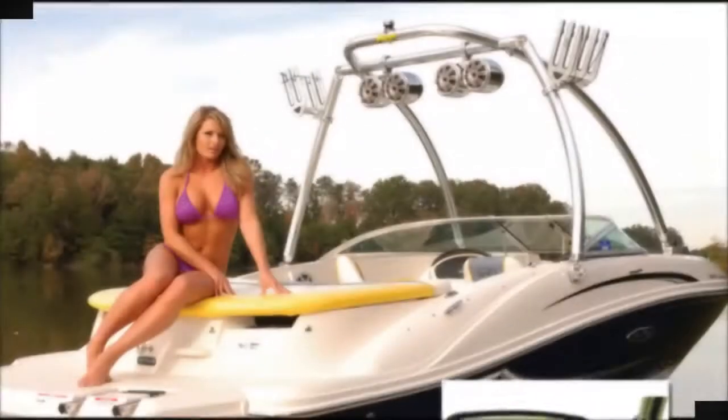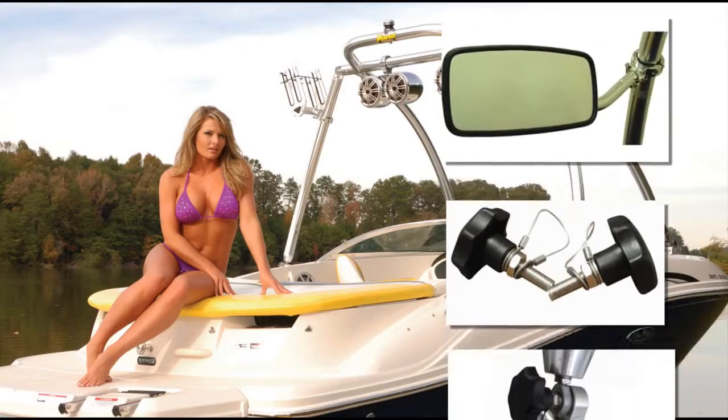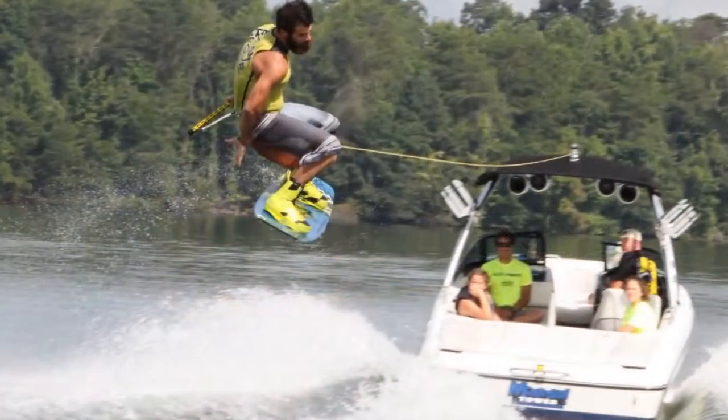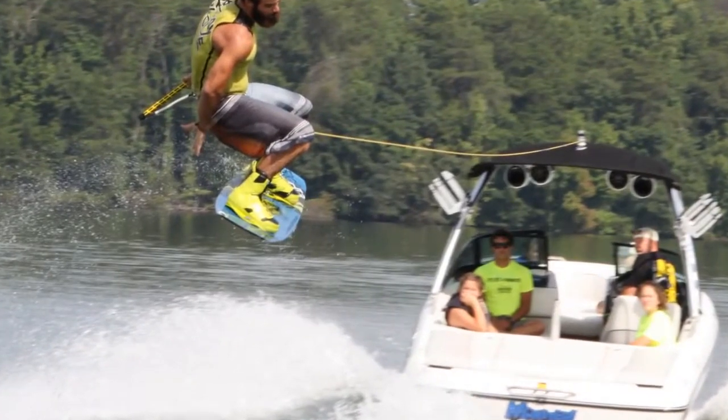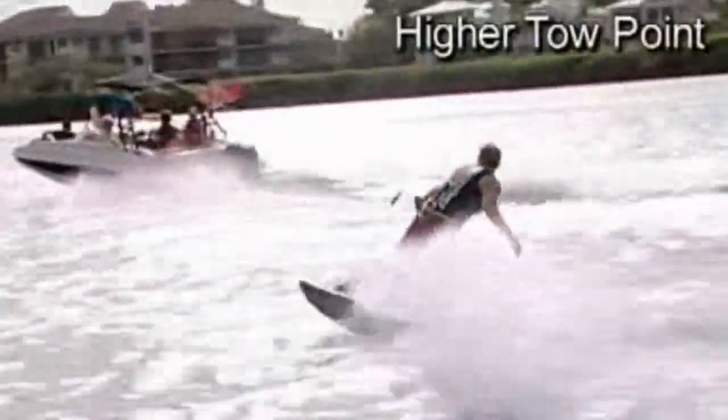We make universal wakeboard towers and tower accessories that can transform your boat. A Monster Tower can take your basic bow rider, older outboard, tournament towboat, or conventional cruiser into a fun, updated, multifunctional water sports boat. A tower makes wakeboarding more enjoyable.